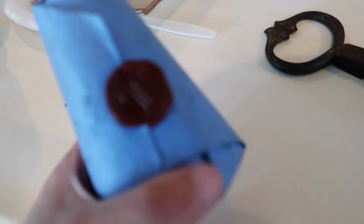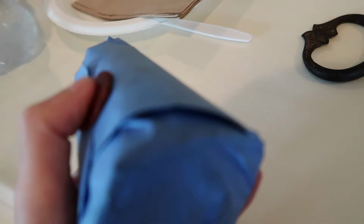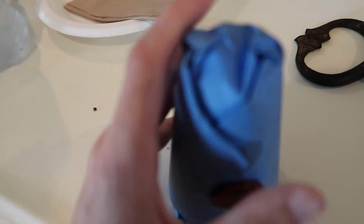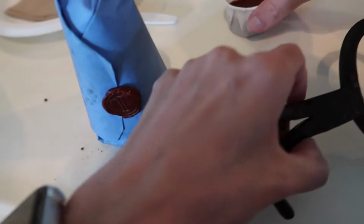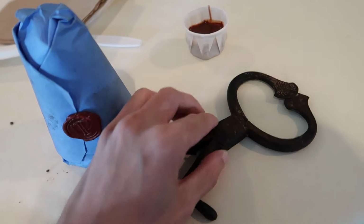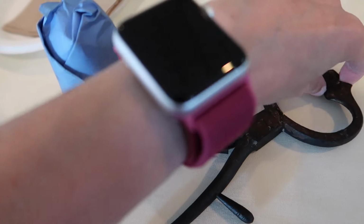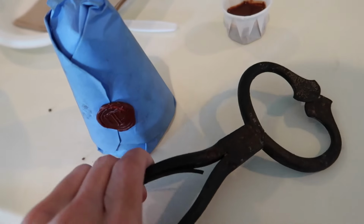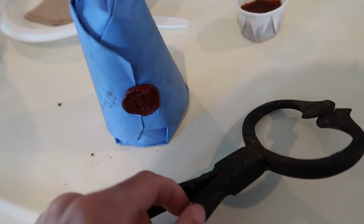So this is sugar. It's in a package with a seal on it. It's like a cone shape. What is this? The sugar nippers. Okay. Yeah, it's like tweezers on steroids. Huh. That's scary.